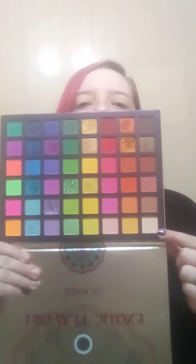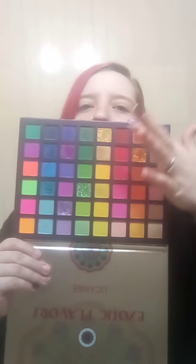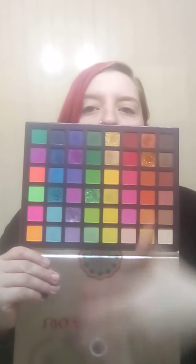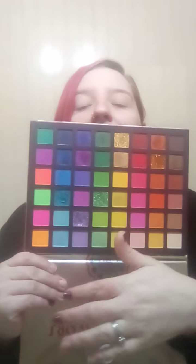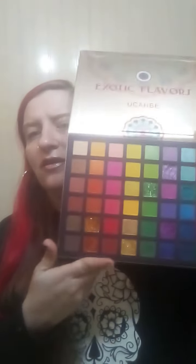But there's a nice amount of neutrals in here. There's a whole red, pink, yellow, blue, green, purple, blue, and then a whole row of neons. And these are neon. Like you can use them under a black light or a UV light. So yeah, it just has a really good mix here. It's got a lot of matte. It's got the 6 neons.